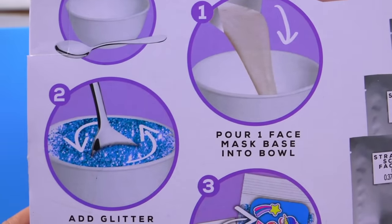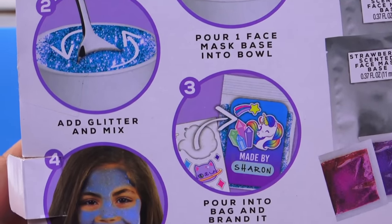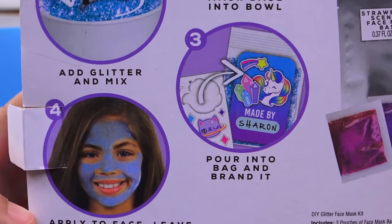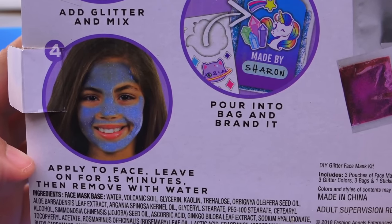I'm scared. So according to the instructions, all we have to do is pour in one of the face mask thingies. That's the word I was looking for. And one pack of glitter. And then all we have to do is pretty much mix it all up together and splatter it on our faces. And leave it for 15 minutes. 15 whole minutes.